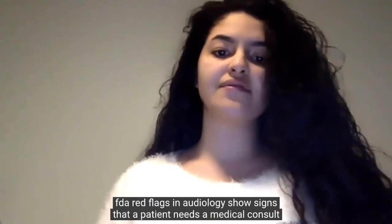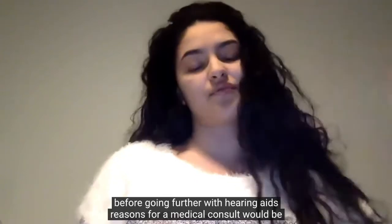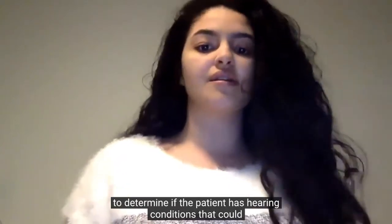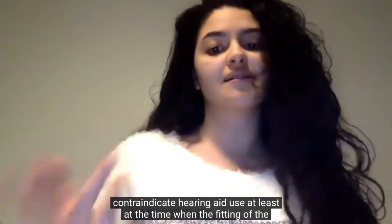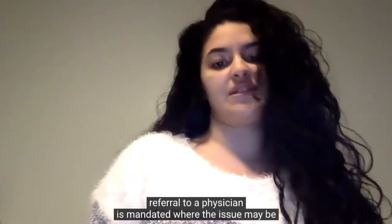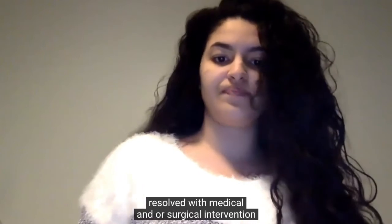The 8 FDA red flags in audiology show signs that a patient needs a medical consult before going further with hearing aids. Reasons for a medical consult would be to determine if the patient has hearing conditions that could contraindicate hearing aid use, at least at the time when the fitting of the hearing aid is being discussed. If any of the 8 red flags occur, referral to a physician is mandated, where the issue may be resolved with medical and/or surgical intervention.